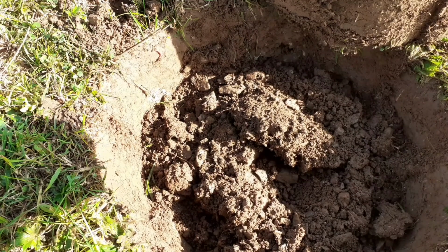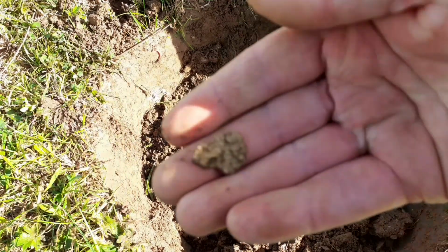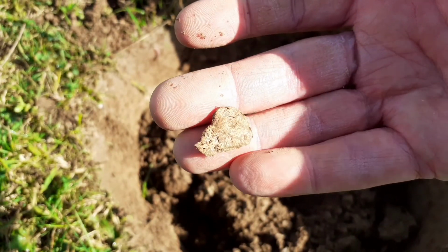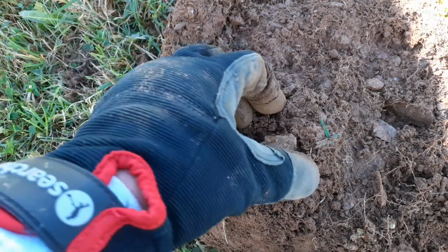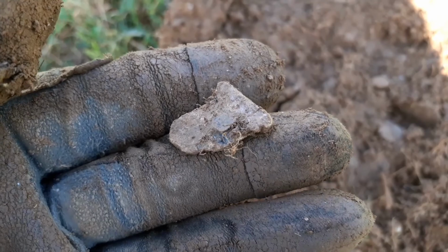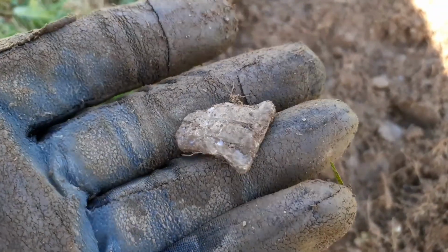Lovely little 12 signal for the next one. There it is. Another little bit of lead. Cool, picking up all the little bits though. There we go. Next one, I just thought it was a little tiny bit of lead. But when I turned it over, I could see that it's a bale seal. Or a male seal, I'm not sure which one that is. It's the square one with the lines through it.